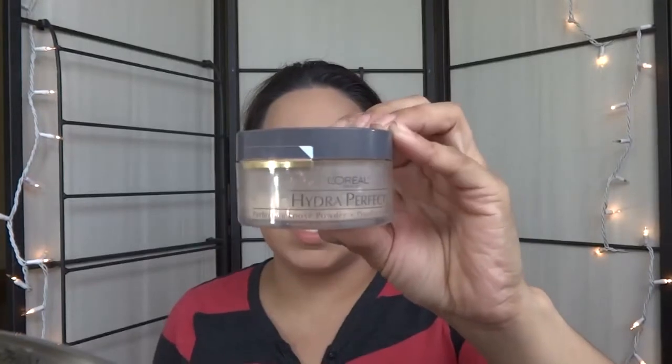All right, now that we have that buffed in, I'm going in with my L'Oreal Hydra Perfect loose setting powder, in the shade medium. That's what that looks like. And then I'm going in with my Rite Aid Renewal powder brush. Normally I would use my NYX translucent setting powder, but this has a little bit of color to it, and when I have a BB cream or something without much coverage, I like to go over it with something like this to give it that little extra coverage that I need.